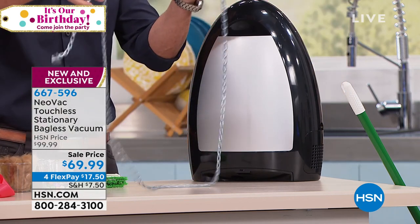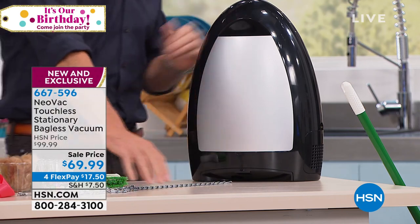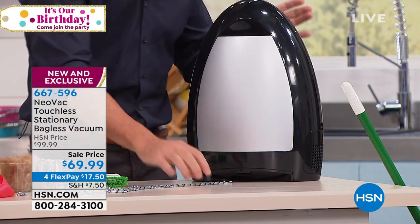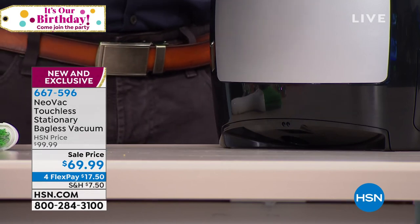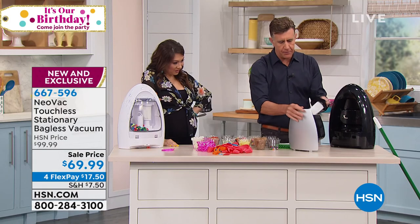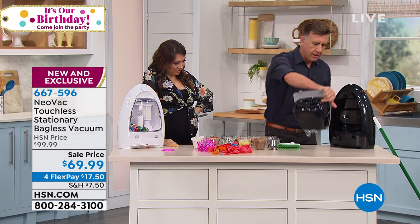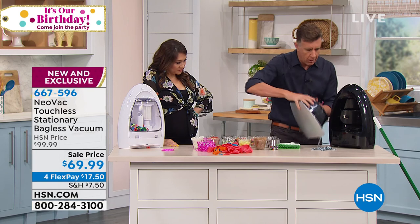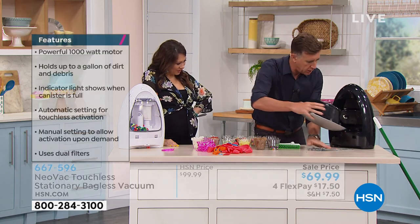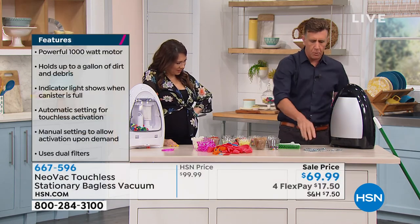I actually have some chain, okay? This is legit metal chain right here. I'm gonna wave my hand in front of it and the sensor's gonna go off, okay? Look at the way it just destroys that chain. And then to empty it, all you do, you take it out, and there's the chain. Holy cow. Inside the NeoVac. I mean, this is a seriously powerful little device. It packs a lot of power into a very, very small footprint.